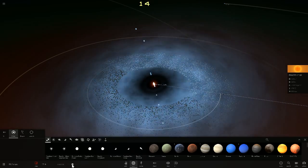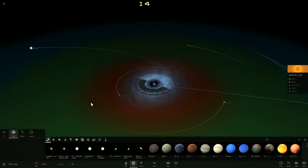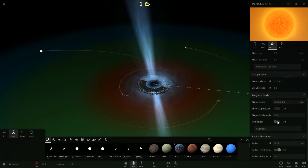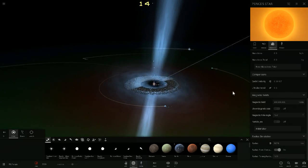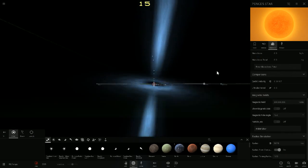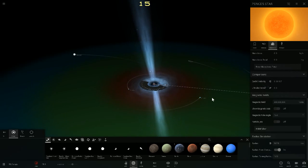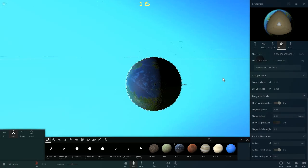Let me speed up time just a tad. Oh, let me slow it back down. That is absolutely outstanding. Oh wow, look at that, guys. Look at that. Wow, I'm not sure if you guys can see this, but wow. So we've made probably one of the most hostile places to live in the universe.